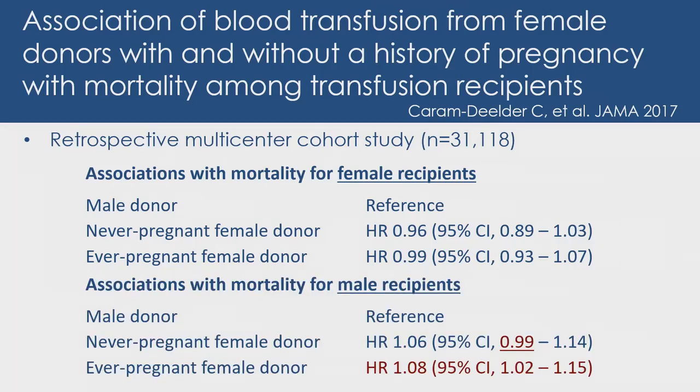When men get blood from female donors, never pregnant female donor, you see that there is an increase in mortality. It's not statistically significant, but it's again very, very close, 0.99 confidence interval. And when the female donor ever has been pregnant, there is a significant risk of death for the male acceptor of the transfusion. Now, this is not about transfusion-related reactions that occur in the acute phase. No, this is mortality at 3 years. Scary, huh? Well, it is for me, okay?